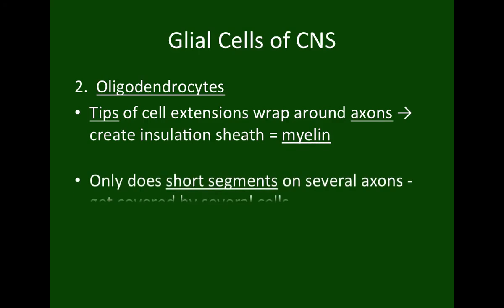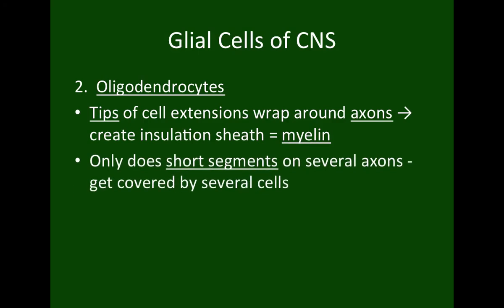Now, each cell extension only does a short segment, but each oligodendrocyte can reach out and wrap short segments on several different axons. So if I look at an axon, it is not going to be covered by a single oligodendrocyte. And that's actually a good thing, because if something were to happen to a particular oligodendrocyte, then the entire myelination on that axon would be lost. And the effect would be very similar to a short circuit. That's kind of what that insulated myelin sheath is like.